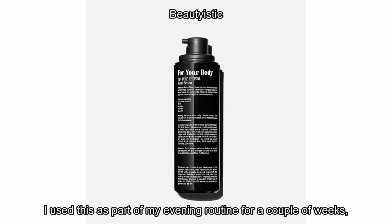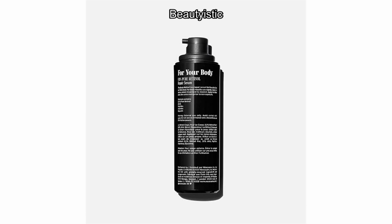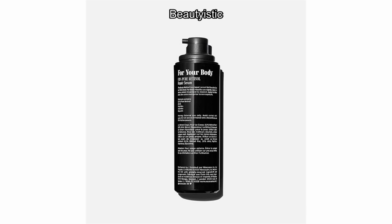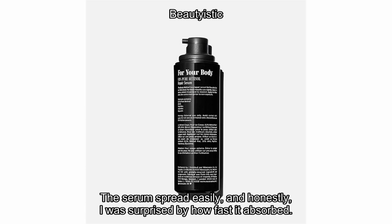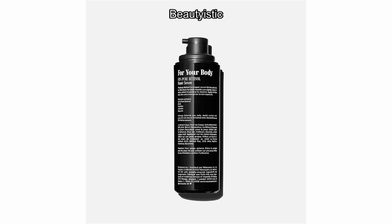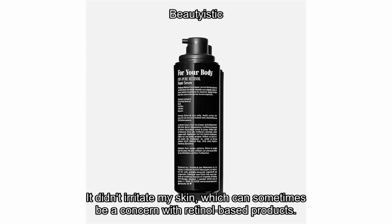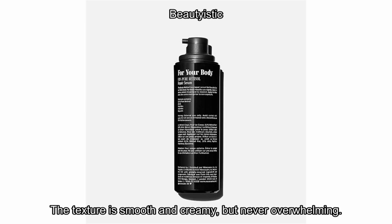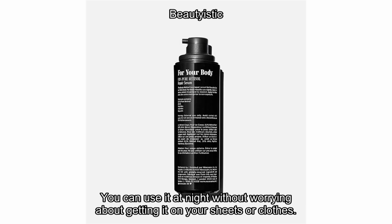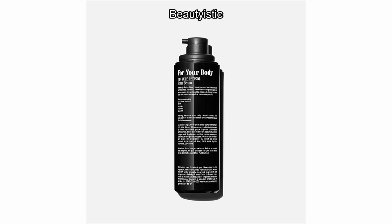I used this as part of my evening routine for a couple of weeks, applying it right after showering to clean, slightly damp skin. The serum spread easily, and honestly, I was surprised by how fast it absorbed. There's no lingering film, just smooth, moisturized skin. It didn't irritate my skin, which can sometimes be a concern with retinol-based products. The texture is smooth and creamy, but never overwhelming. You can use it at night without worrying about getting it on your sheets or clothes. It truly dries down fast.